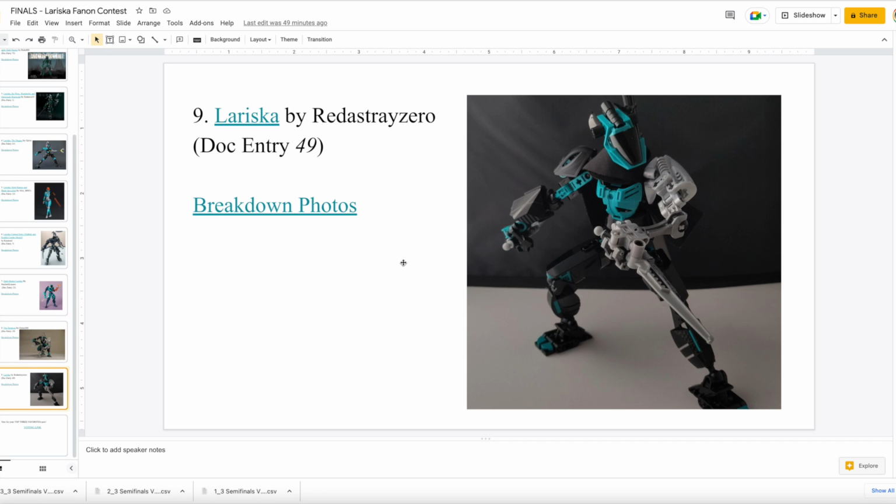And last but not least, we have Lariska by Redastrayzero. This is one that uses a cloth cape, which is really cool to be factored into here. I actually also really appreciate the usage of the CCBS bone on there, which definitely feels very mechanical. And the head looks really cool, being a Slicer modified inspired head with the Throwbot black visor on it. Everything just comes together really well with some system details as well, with the teal pieces being included just here and there as highlight parts.